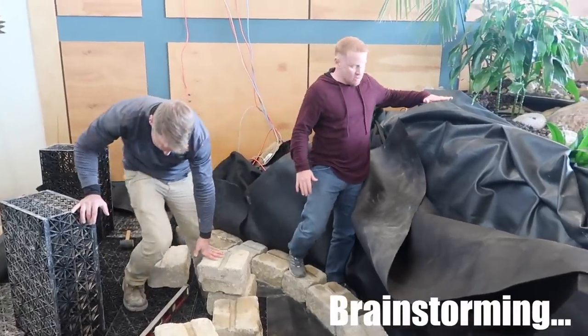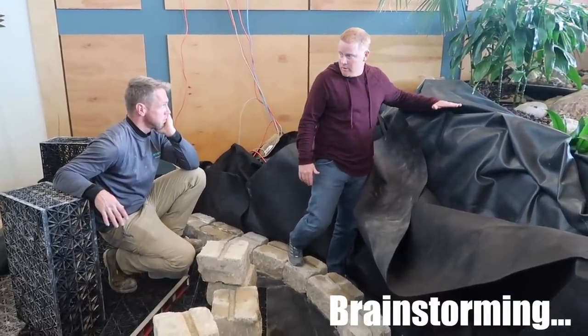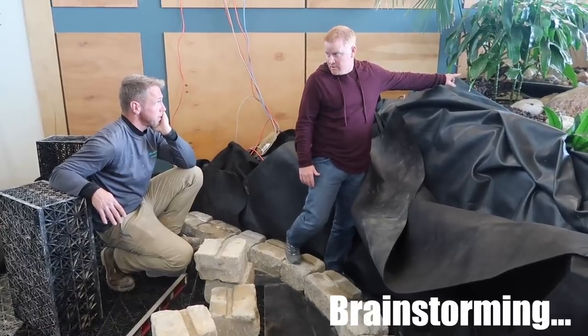One thing I thought is, this is where the spillway bowls are gonna go. It'd be nice if we set this spillway bowl here at a height that also helps hide that bottle.